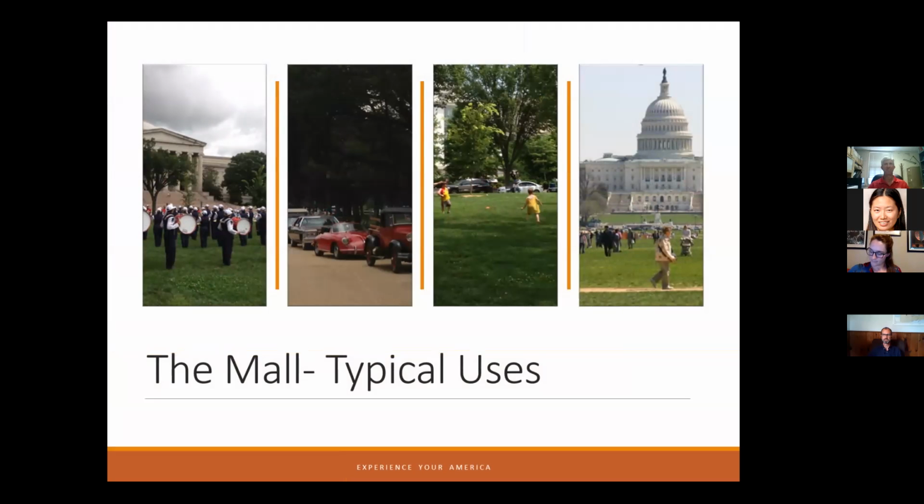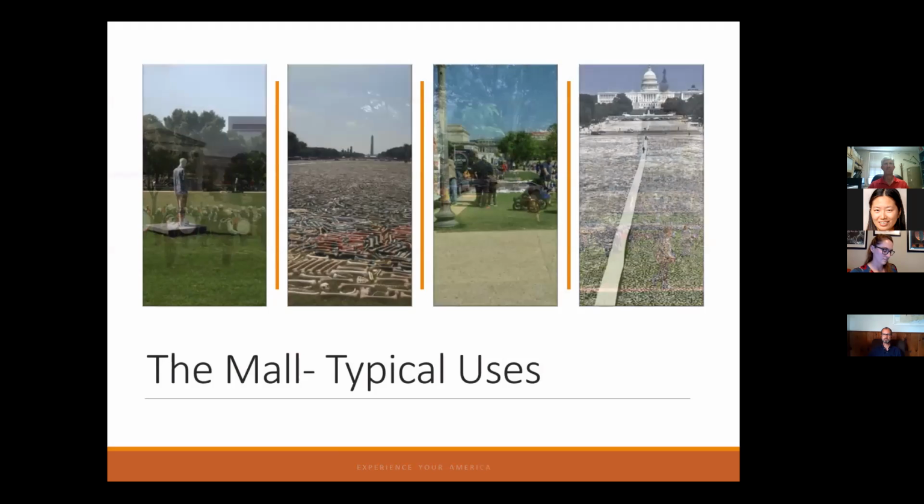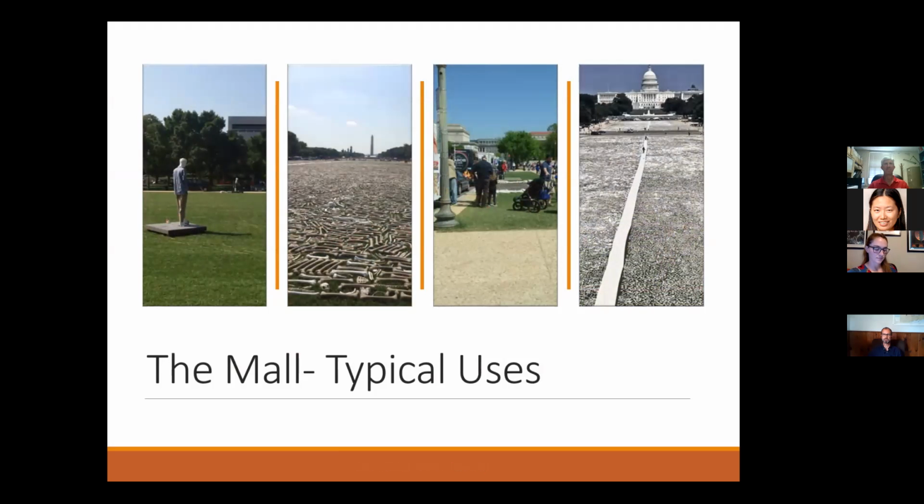I mean, everybody wants to have an event on the mall. It is a destination for a lot of events and a lot of gatherings and a lot of First Amendment type events. Well, here we got some First Amendment. You can see the plastic bones that were left on the mall to protest or bring attention to genocide. So that was one of my first challenges as a turf manager on the mall.